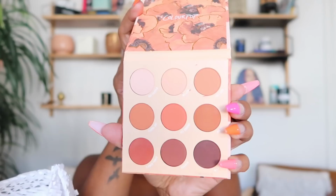Oh, okay. So this is actually what the colors are, but this is what the back shows. You can see why I said that. Also, really great natural crease colors for me. I'm always down for a new crease color because I have pretty much used up all of mine that I've typically gone to when I'm doing eyeshadow, so this is great.